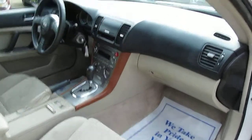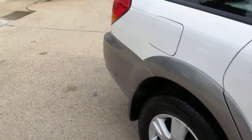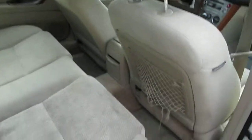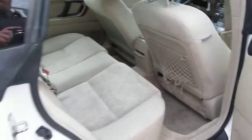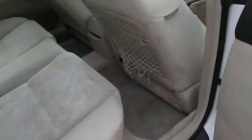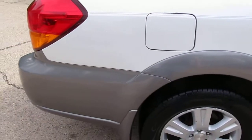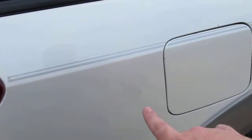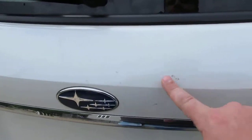Let me show you the interior. Overall, pretty clean. That interior is a hard one to keep clean, it's so light. The netting on the back is ripped up. Carpets have floor mats in them, not too bad. A few stains here and there. A little rock chip right there. A couple little chips here on the back of the tailgate.